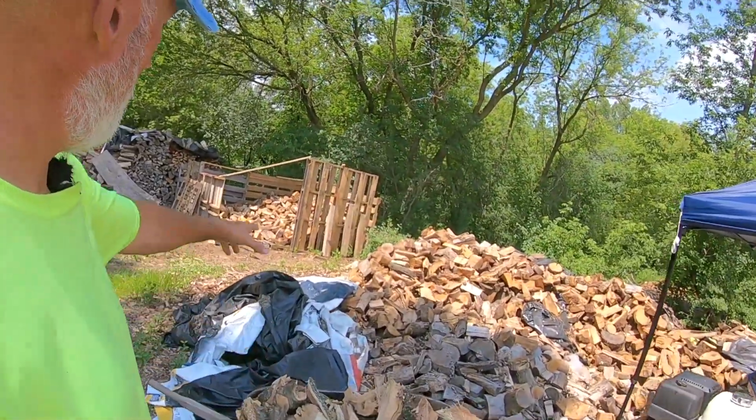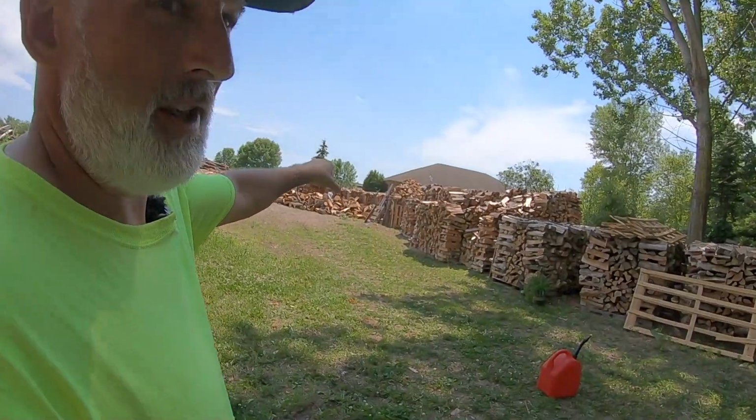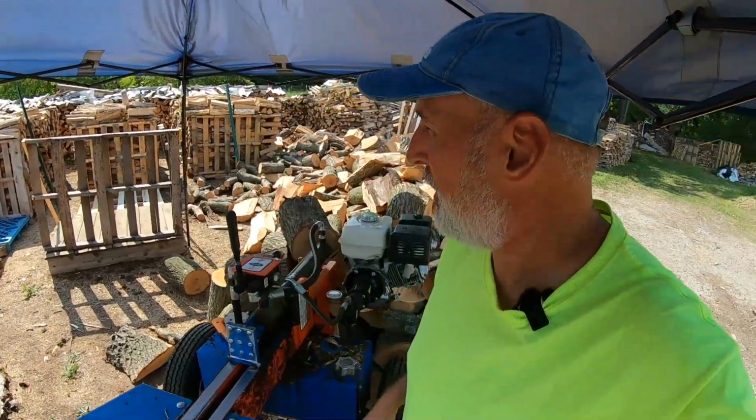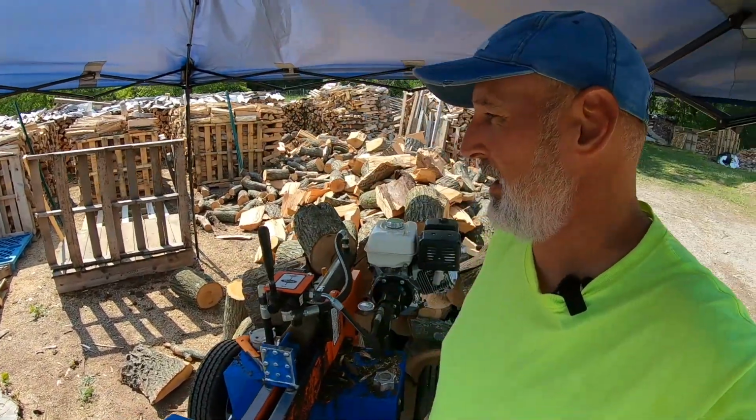So now I'm going to get this stuff here put into the crib, and I'm going to push the splitter up over there to that pile, and we're going to start splitting again. Fun never ends, does it? Well, I just finished completing all the prep work I needed to do so that I can split again.